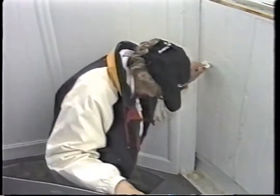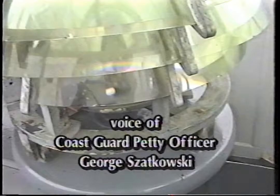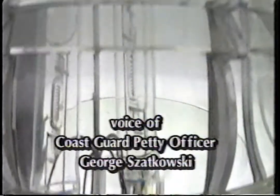One step at a time. There you go. Okay. So this is an original lens. It's a Fresnel lens, and it's worth quite a bit of money. This is one of the smaller ones that I have. I have one that's the size of this cupola also.